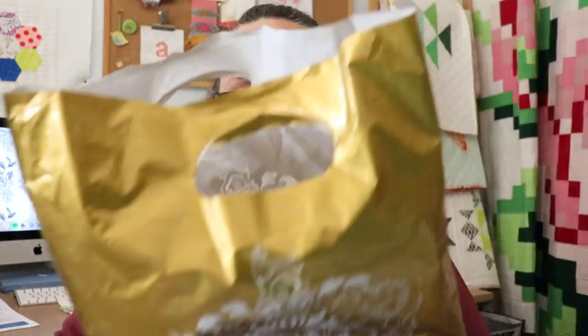It's just wonderful. So obviously, while we were there, we went into the gift shop. I love a good gift shop. And I got a few things. So continuing on with the tea towel trend, I got a tea towel.